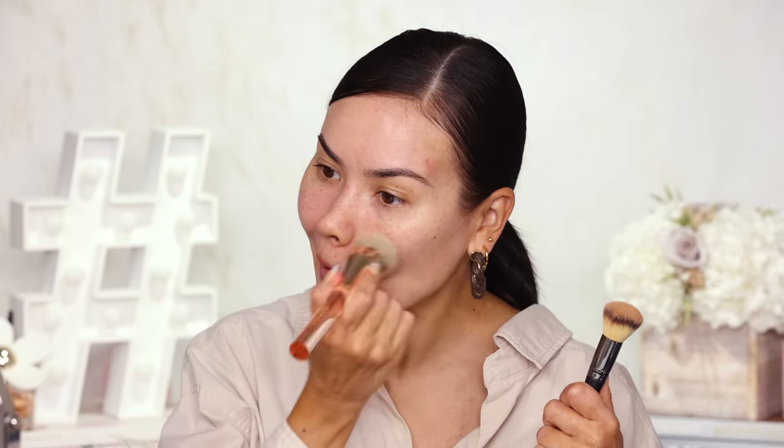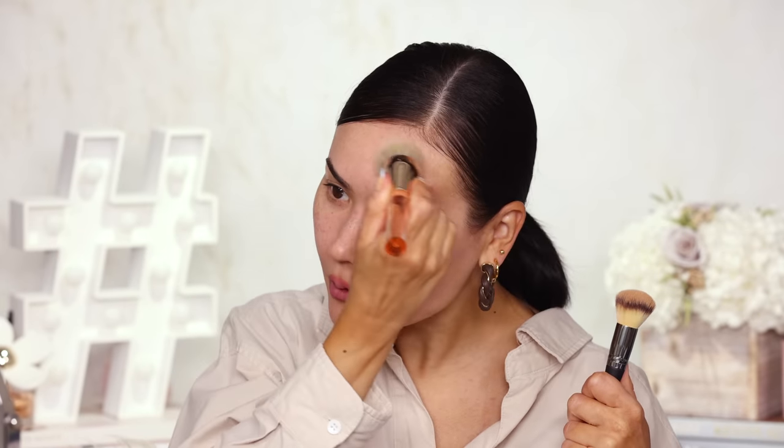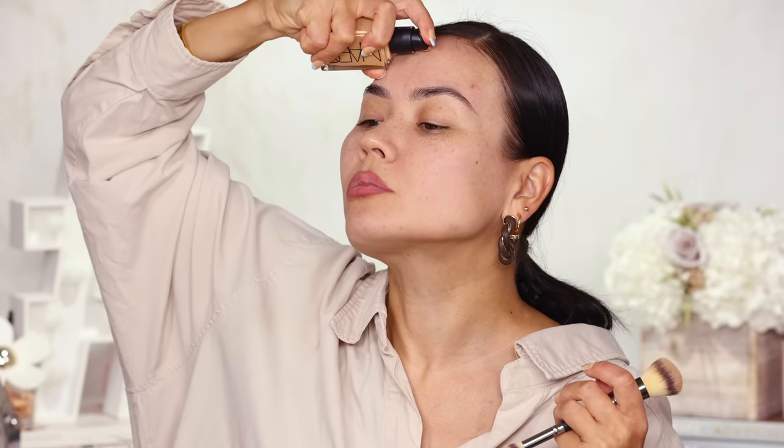So I'm gonna use my Essence My Skin Perfector Tinted Primer to blur my pores. Oh, please don't throw it to me. Perfect. Nice and plump, look at that. Alrighty, so let me go ahead and blur out my primer. All right, then for my foundation, I am gonna use my NARS Light Reflecting Foundation.